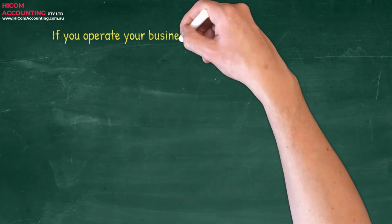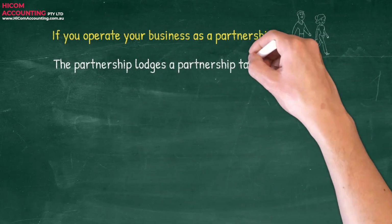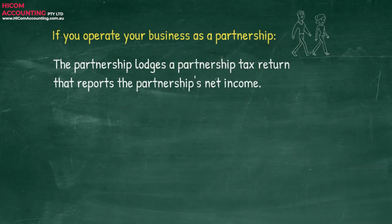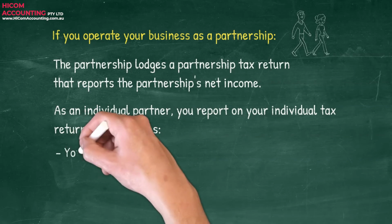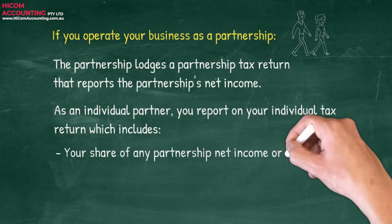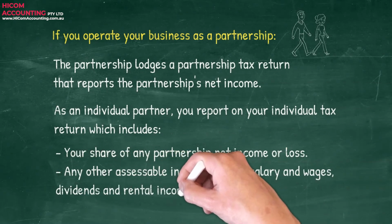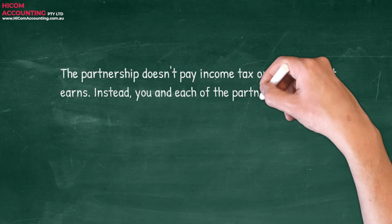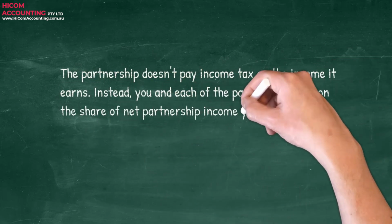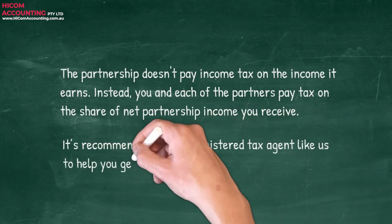If you operate your business as a partnership, the partnership lodges a partnership tax return that reports the partnership's net income. As an individual partner, you report on your individual tax return, which includes your share of any partnership net income or loss, and any other assessable income, such as salary and wages, dividends and rental income. The partnership doesn't pay income tax on the income it earns. Instead, you and each of the partners pay tax on the share of net partnership income you receive. It's recommended to use a registered tax agent like us to help you get it right at tax time.